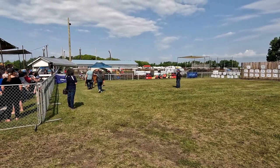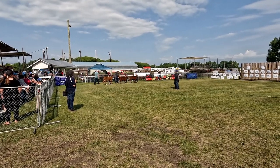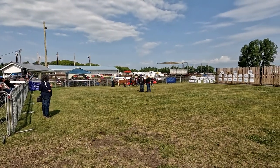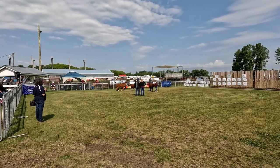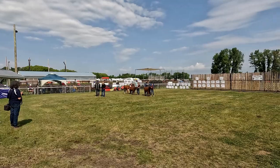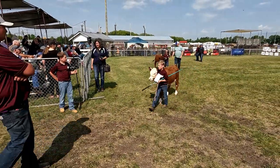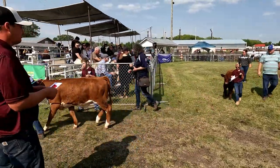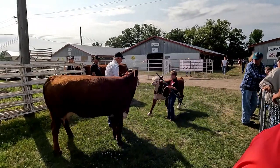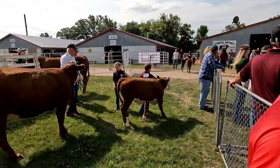Okay, now they're doing the bull calf class. So there's only one extra and that's Hunter Richardson. Jackson placed third. Hunter here got first. And that's a continuation, so that calf is going right to its mama right there. And they're going right back in. So, nice pair the Richardsons have. And they're coming back in.